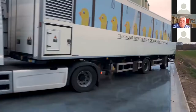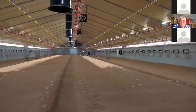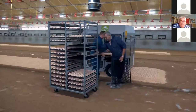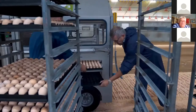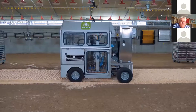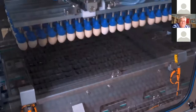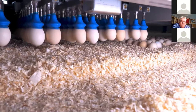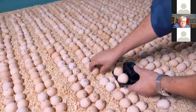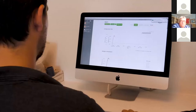So here's a lorry bringing the trolleys of chicks from the hatchery, placed into the shed. Load them into the machines. Empty trolley replaced back onto the lorry. There's a temperature monitor which can be linked to the phone or to the computer.